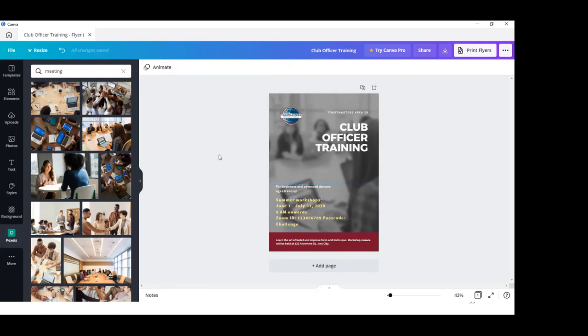Simple flyer in less than 10 minutes. Don't forget the time zone. Sorry? Don't forget the time zone. Oh, thank you very much. Yes, that is indeed something that I had to learn recently. 9 a.m. AST. Thank you very much. And of course, you can go in and fill in all the different details.